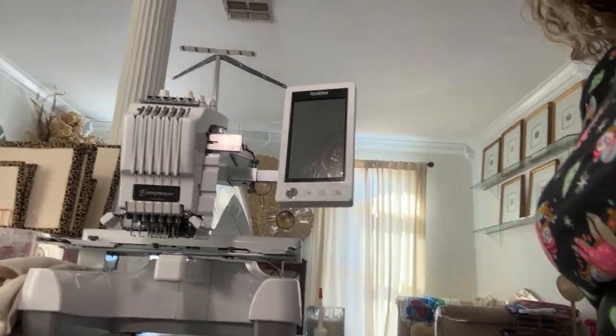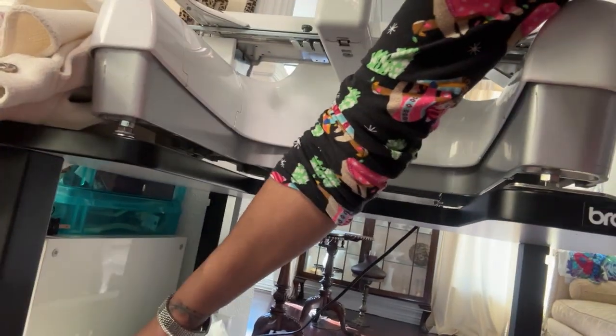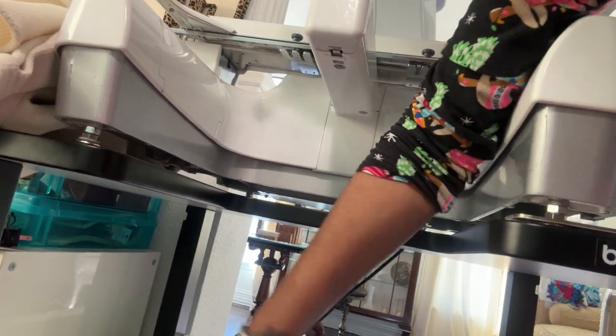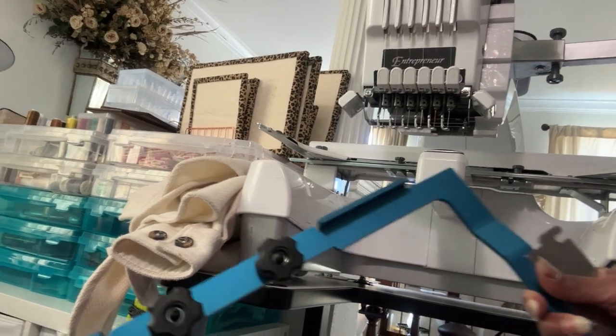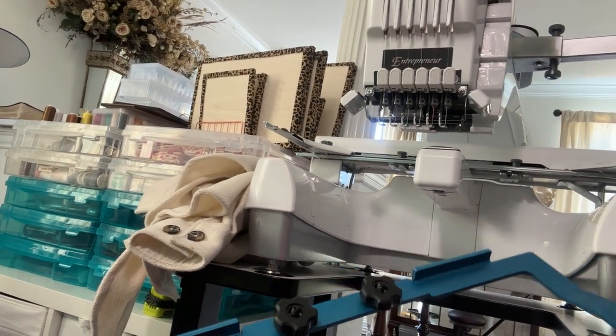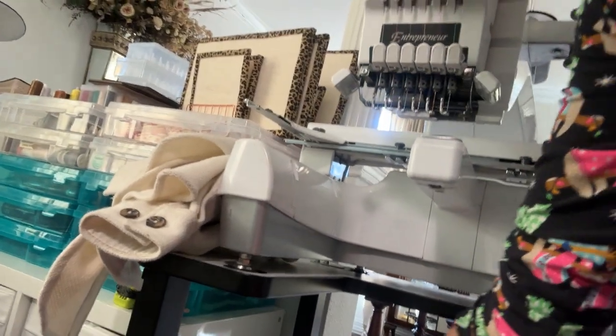And then a lady on Marketplace on Facebook was selling her set of this one right here, the Jumbo Easy hoops or whatever. She sold me that whole set for like $250 or $225. I was like, okay, Lisa.